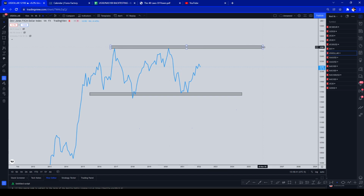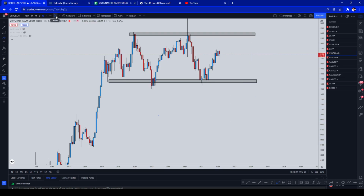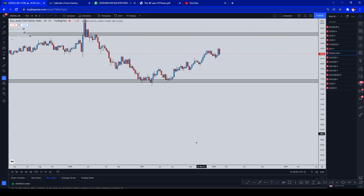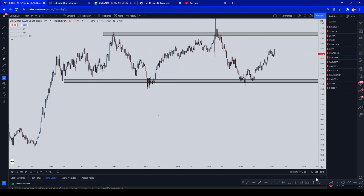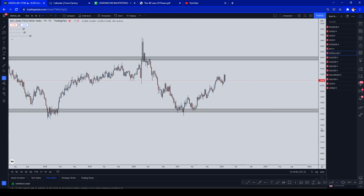So with me identifying these two zones here, it is clear for me to see that this is in some sort of range. So price is moving in a nice uptrend. The minute we started hitting these zones, we haven't been doing much. So we can say price is consolidating or it's in a range of some sort. That's just what we see here on the higher time frame, on the monthly, as you can see. So what we're going to do now, we're going to jump into the weekly to get a better view of what is really happening here for the DXY. So on the weekly time frame, nothing too special is happening.